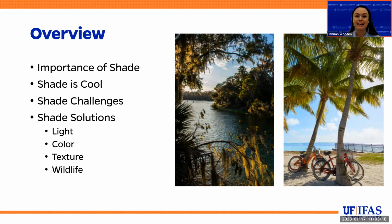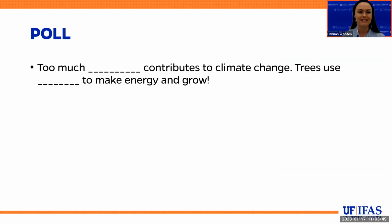But we know that shade has a lot of challenges. So, our plants need light to grow, and shade is going to get in the way of that. So how do we work with the challenges of shade, and how do we find solutions for working with the shade, looking to light, color, texture, supporting wildlife, and some different strategies and approaches to working with different Florida friendly plants to overcome your shade challenges in ways that are still satisfying to you and to the nature surrounding us.